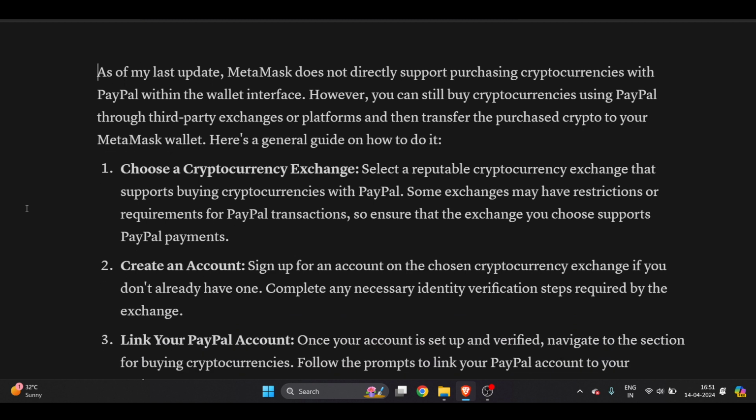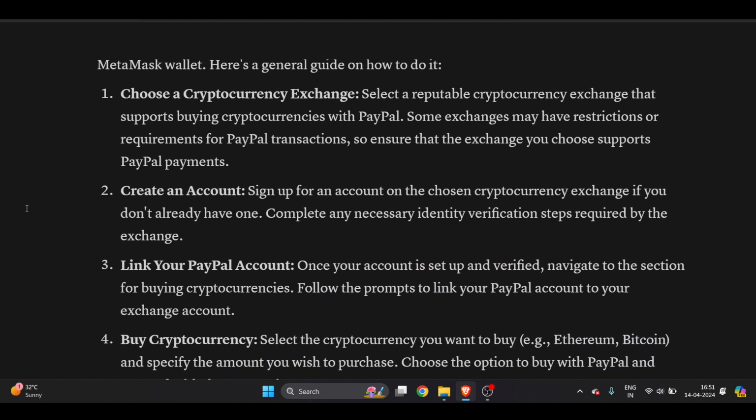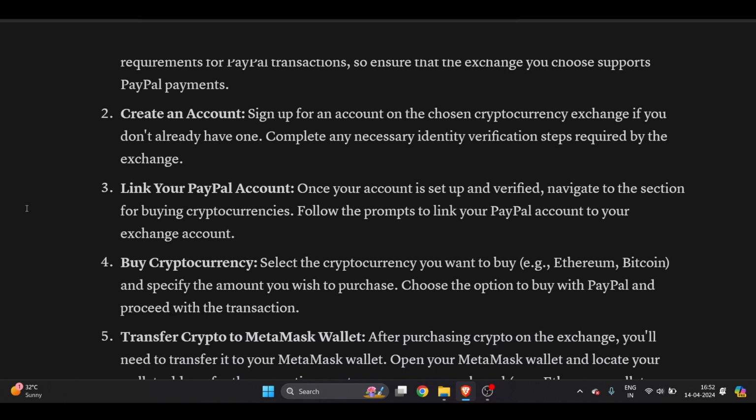very easily. First of all, you have to select your cryptocurrency exchange. Make sure you go with Binance or Coinbase or some of the popular ones. Now you have to create an account on those applications or websites. Once you have done it, here comes the very important part where you have to link your PayPal account. Once your account is set up and verified, navigate to the section for buying cryptocurrencies.